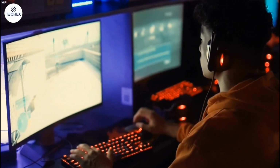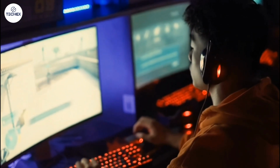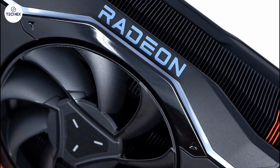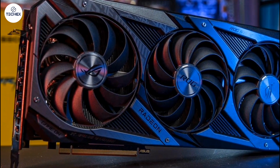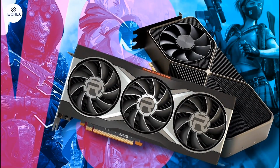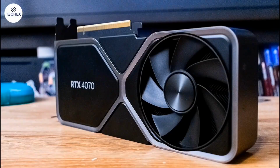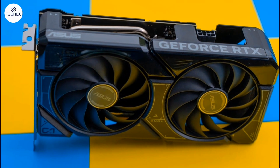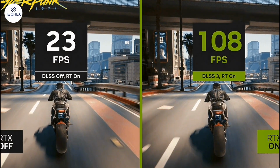Now let's talk about value. After all, gaming isn't just about performance, it's also about getting the most bang for your buck. At the budget and mid-range levels, AMD tends to offer better value. For example, the RX 7800 XT provides impressive performance at a lower price point than Nvidia's RTX 4070. Even in the mid-range, AMD's GPUs often deliver strong performance for less money. On the other hand, Nvidia's RTX 4070 and RTX 4060 do offer great features like DLSS 3.0, making them more future-proof for games that will rely on AI upscaling.